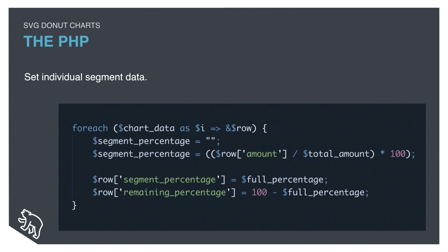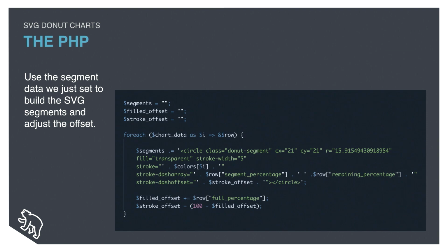Then, once we have that array of segments, we're going to loop over it. And for each segment, we're going to do a percentage calculation on its amount versus the total amount that we added up. And then we're going to set here our segment percentage to the full percentage, and the remaining percentage is just going to be the offset of whatever percentage we just calculated. So this code is kind of hard to read.